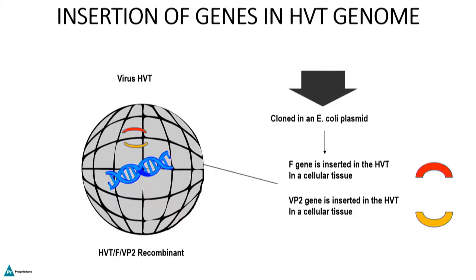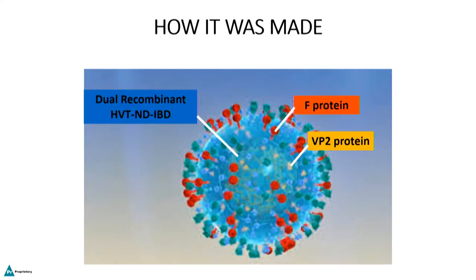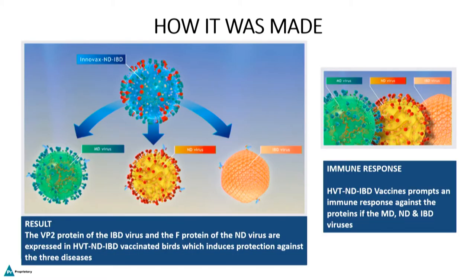Here's a picture where you can see the MERV virus and the two genes, we replicate them, and then finally we have this molecule. This is a MERV virus with the expression of the F protein and the VP2 protein. So here we have the vaccine that protects us from the MERV disease, the Newcastle disease, and the Gumboro disease.